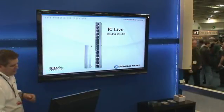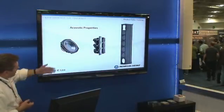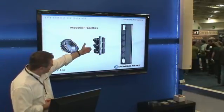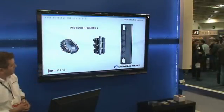We have it in a fixed installation version, and there's an example showing you the components that we use. This array of high frequency compression drivers there, and our 6-inch woofer.